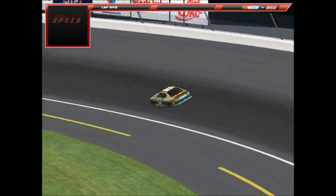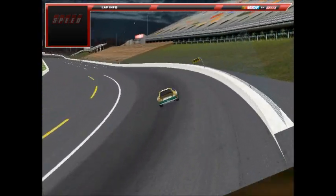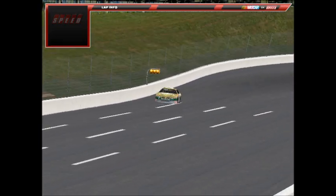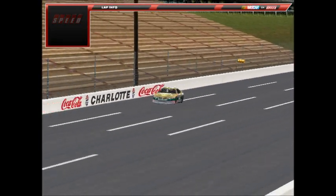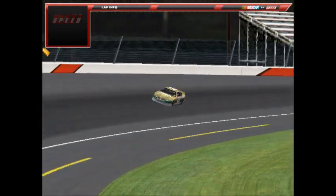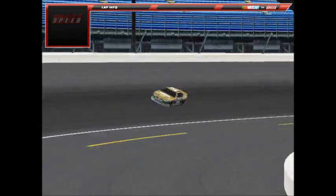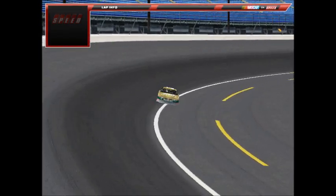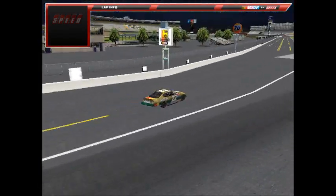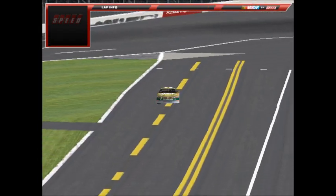Poteet makes it through turns 1 and 2. Not yet a winner this season. He won once last season. That was at Bristol, Tennessee, in the first race of the season. He'll make it into turn 3 right now. Comes off the 4th turn on the pit road. He'll bring it to the attention of the MBNA Caterpillar crew as he comes on the pit road.